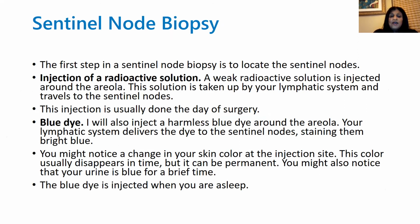While you're asleep in the operating room, I also inject some blue dye, which does the same thing. So both of these will increase the chance that I find that sentinel node and makes it easier for me to find.